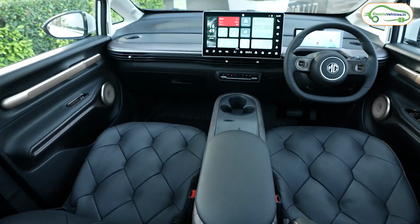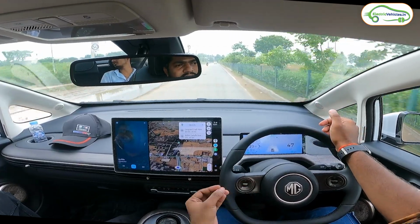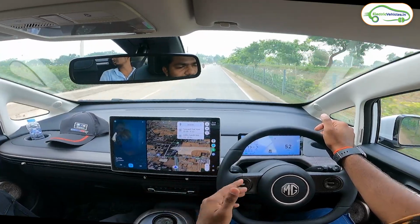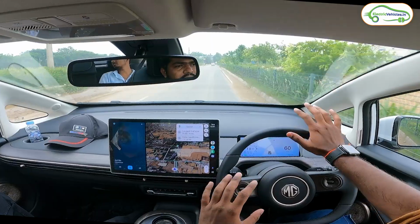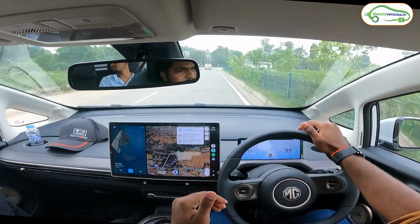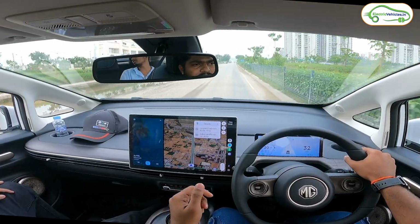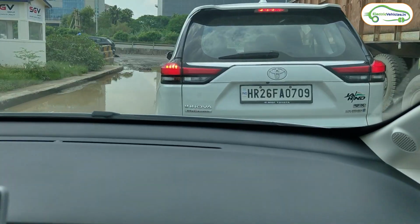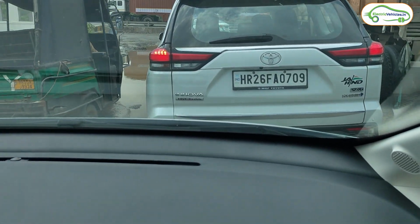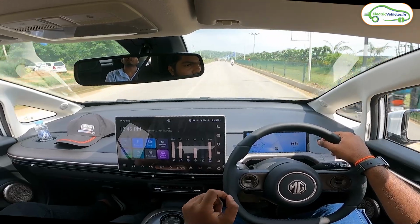So coming to the driving comfort, there is no major difference in driving between the MG Comet EV and MG Windsor EV. So it's basically like driving an MG Comet EV in a very big cabin. As the bonnet of this electric car is very tiny, you don't need to take any tension while driving this electric car in the traffic. So driving this electric car in neck-to-neck traffic and in city driving conditions is going to be very easy. So I am now driving this electric car in Eco Plus mode.